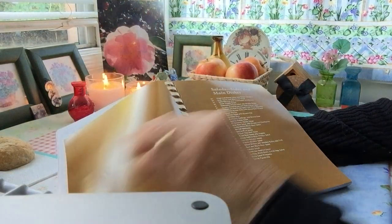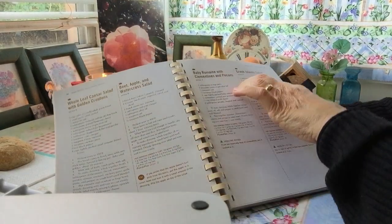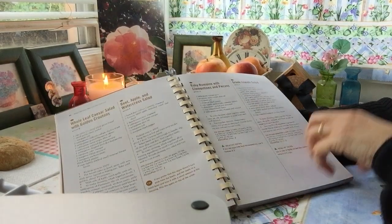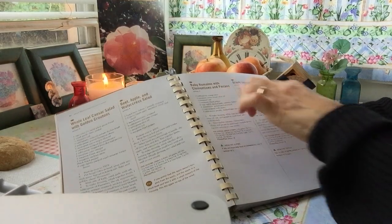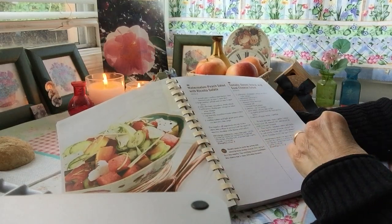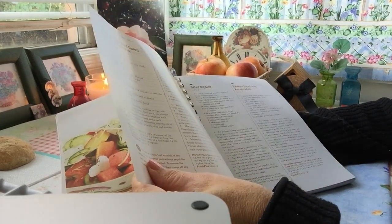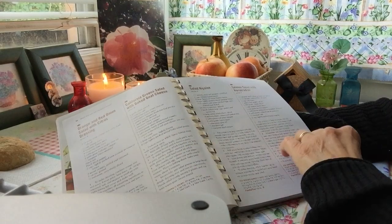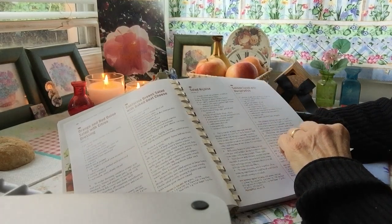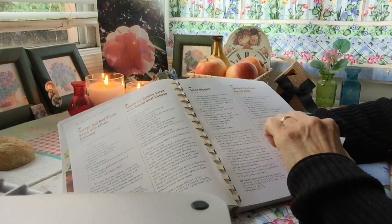Salads. There's Greek Island. I love Greek salads. Beet, apple, and watercress. Baby romaine with clementines and pecans. Watermelon peach with ricotta salad. Okay, if you say so. Salad niçoise. I've heard of that, but I don't know if I've ever had it. It's got a lot of fishy stuff in it.